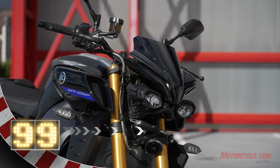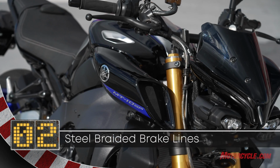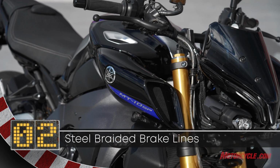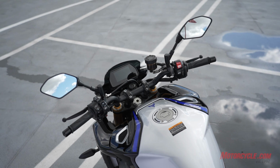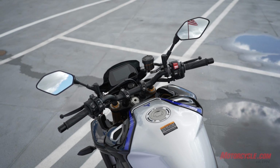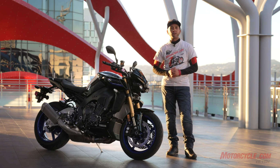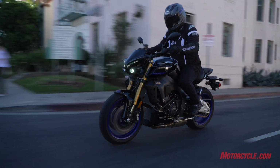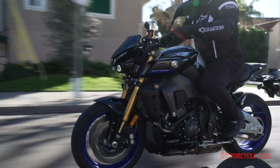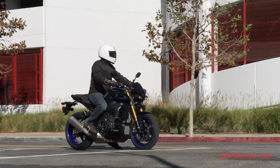Number 2, steel braided brake lines. Yamaha's always been getting crap from us journo types about having kind of weak brakes. Part of that has to do with rubber brake lines. So for the SP version of the MT-10, they've put steel braided brake lines just for the front. The back still has rubber lines. Obviously, the benefit of steel brake lines is you have a firmer feel at the lever, so you get more positive braking feedback, which who wouldn't want that?